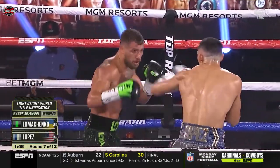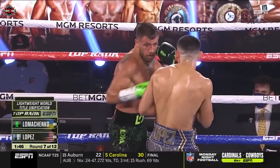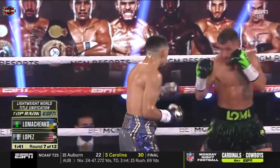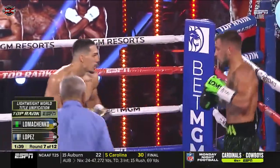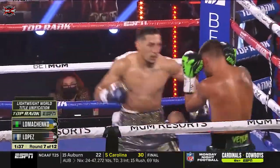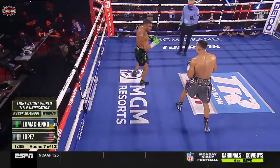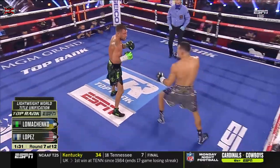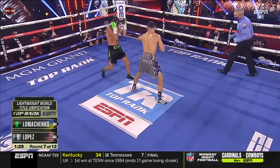Loma able to get out of range. Lopez can fight at this pace all night long. You want to tire out the young man? I don't think so. Right hand got around the guard there. There's a right hand to the body from Teofimo. See, now Lopez is throwing his punches where he thinks Lomachenko's going to be. He's moving around to the left.